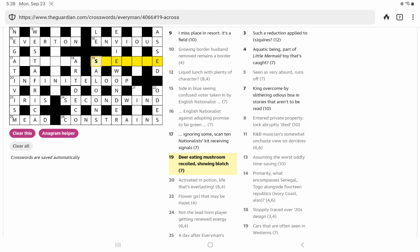Now, my dear, eating mushroom recoiled, showing blotch. I do want it to be blotch, but not seeing it. And this one, signals. Oh, I'm thinking antenna would receive signals. Ah, yeah, so it is a hidden clue, ignoring some. So within scan ten nationalists, you have antenna, and the definition includes the word kit. So equipment receiving signals. All right.